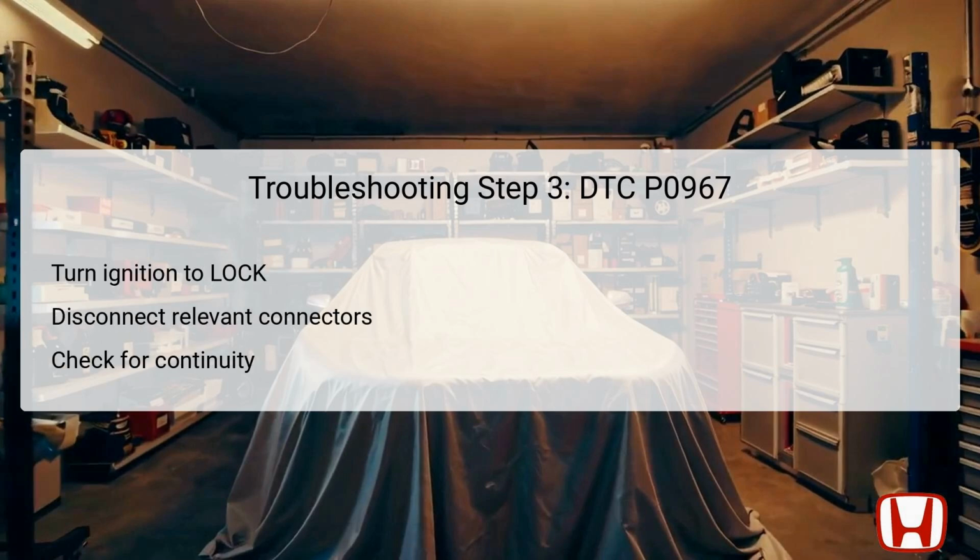In the third step of troubleshooting DTC P0967, it's necessary to isolate potential wiring issues that could be causing the fault. First, turn the ignition switch to the lock 0 position to power down the system completely. After that, jump the SCS service check connector line with the HDS to prepare for testing.